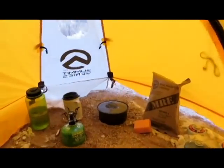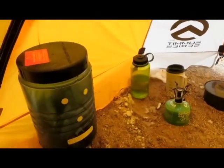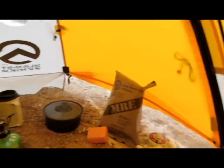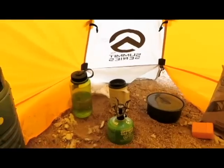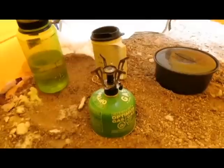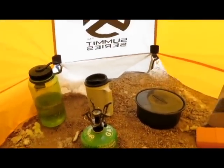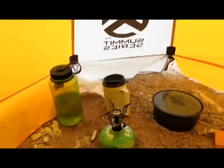Finally, the nutrition department, which is also an important part of staying warm. So let's go to the kitchen. And in here, we have all the food and the water that you need to also help you stay warm. So I've got the stove right here. This helps me boil water. I can make warm drinks, even if it's just warm water. That gets warm water into your body, warms you from the inside out.